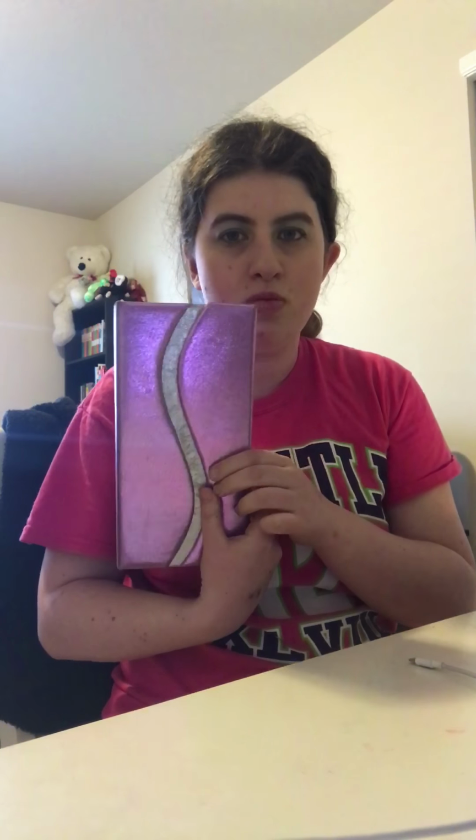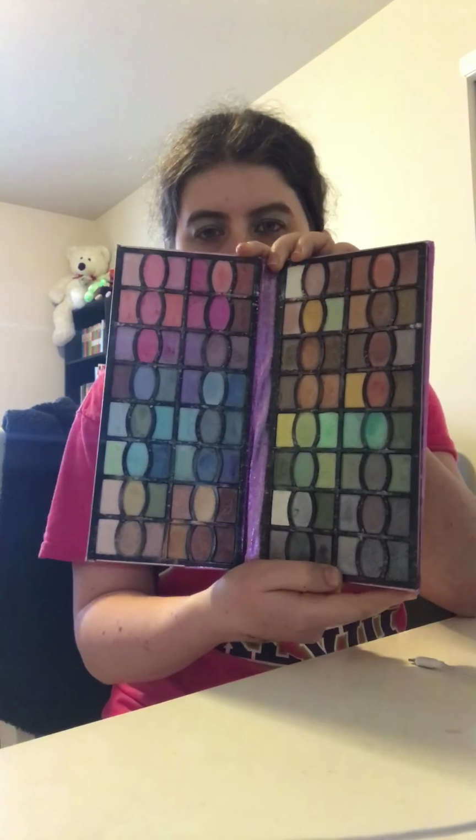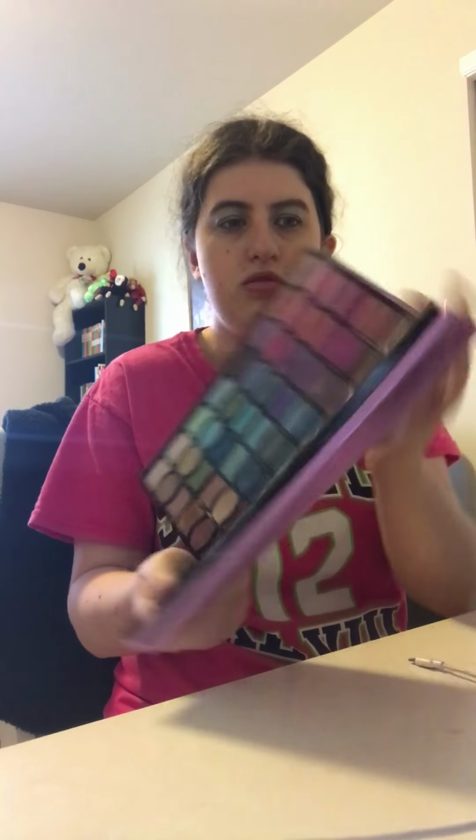This is also one of my other favorites, which you guys saw about 2 months ago, because it has a lot of my favorite eyeshadows too. And I really love having makeup, foundations, all that kind of stuff.